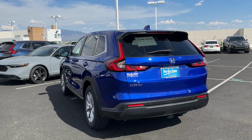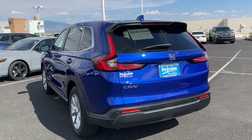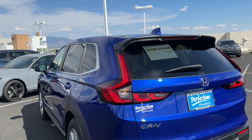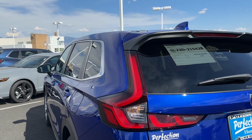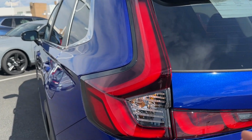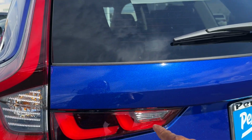Taking a look at the rear here, I actually had to turn it on because it is hot today and I'm not trying to cook out here. But the rear design has been completely redesigned as well. So you have the traditional signature taillights on the CR-V where they have it kind of going up the pillars there. Combination taillights, so LED brake lights, regular bulb turn signals with LED reverse lights.